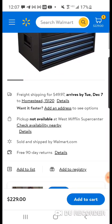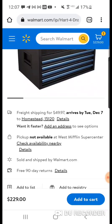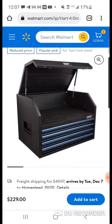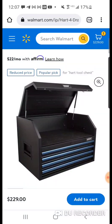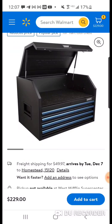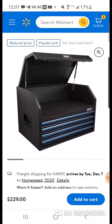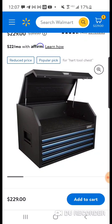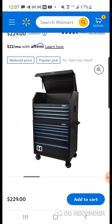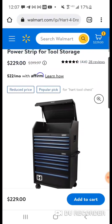Pickup not available. Sold and shipped by Walmart. So I'm surprised it's not free shipping. They're charging freight shipping. I mean, still $279, and I think we'll have to see if they're selling the bottom part of this. But $220. If you can get this in the store for $229, you know, you get a power strip. Yeah, here's the bottom part of it.